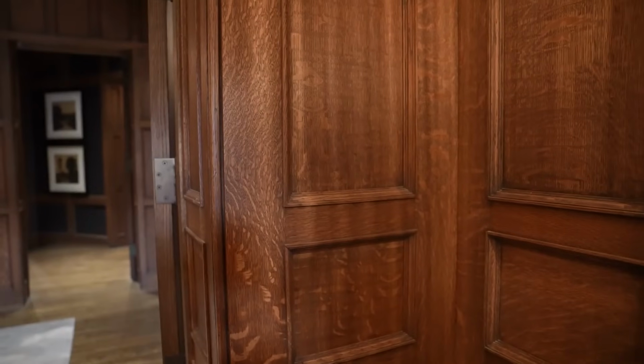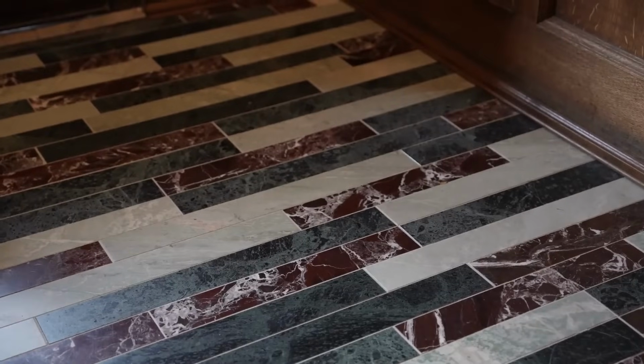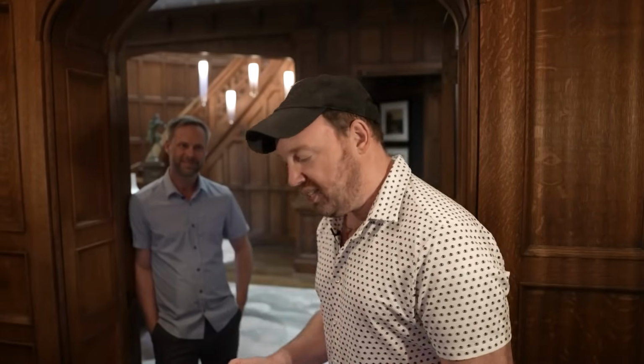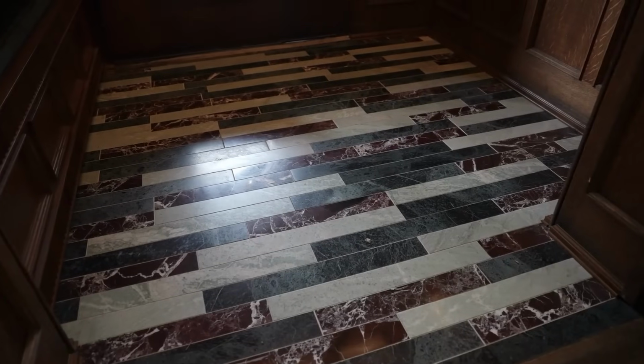When you enter our home, we have this wonderfully warm white oak vestibule that has been restored and refinished. A little gilding on the ceiling, some brand new light fixtures, a wonderful little bench to put shoes on, and then our favorite piece: the designer of this space sampled the marbles from the 3 primary fireplaces in the house and reassembled those into this beautifully striped pattern on the floor.